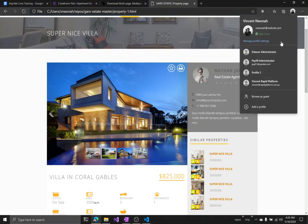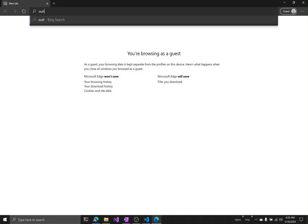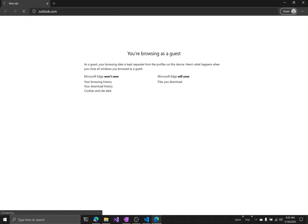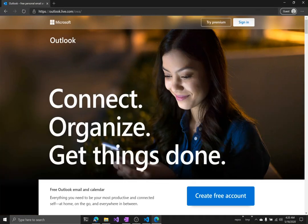Next thing is you are going to need a Microsoft account. So if you don't already have a Microsoft account, please go to outlook.com and create an Outlook account. So I have an Outlook account already. I use v1 at outlook.com. So go and create an Outlook account.